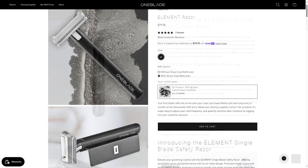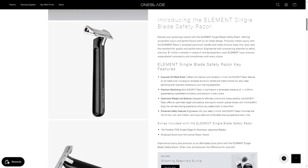Now let me read to you what they have written here. Use our optimal shaving angle. One blade is designed to work best when the two flat registration surfaces above and below the blade's edge are both resting on your skin. To achieve this position and engage the razor's pivot, you'll want to rotate the handle out at about a 45-degree angle. During your shave, apply more pressure to the upper registration surface.